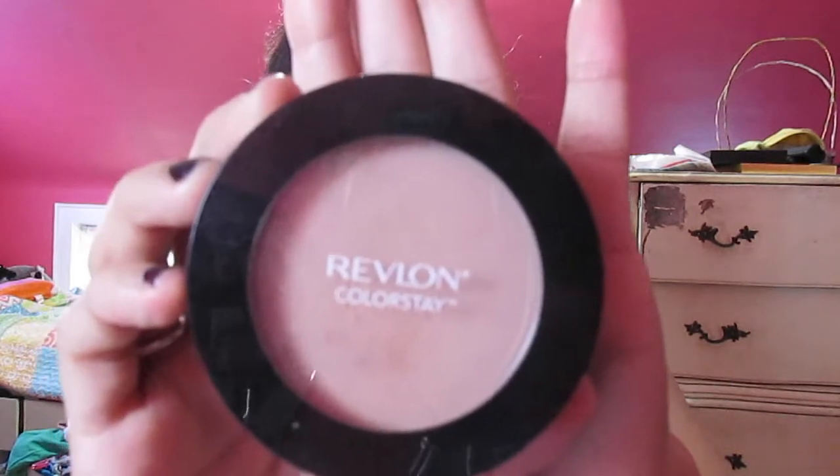The next thing I'm going to be showing you is a powder, and this is what I usually set my makeup with. This is the Revlon ColorStay powder, in the color light medium.